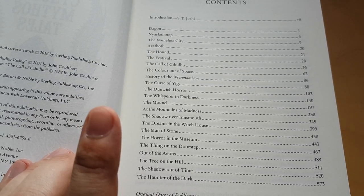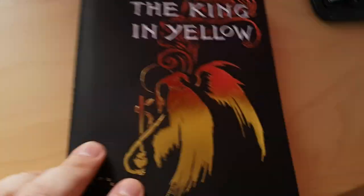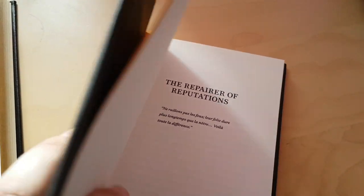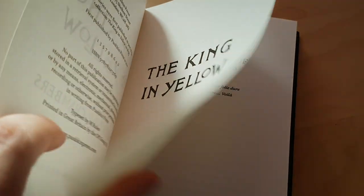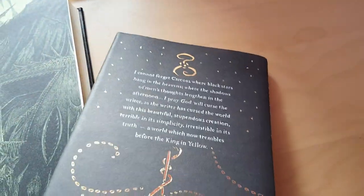Now, what I didn't know is that The King in Yellow is not a Lovecraft story. I actually bought The King in Yellow separately, and it's actually Robert W. Chambers. There you go, just me being ignorant. It's a series of four, if I remember correctly, four stories. Let's try and find a... Have I just skipped the contents page again? Oh, no, there's no contents page. All right, whatever. But anyway, it's about four stories that have the King in Yellow as a central theme.